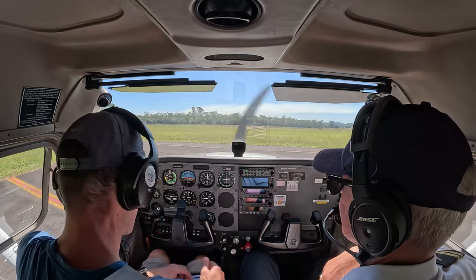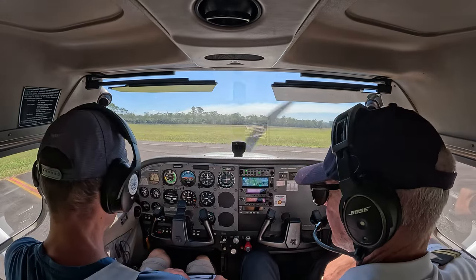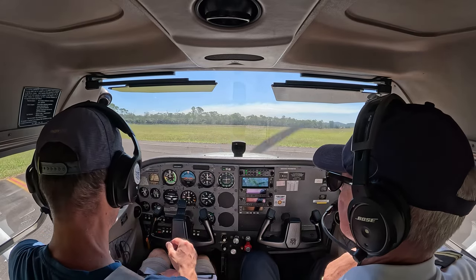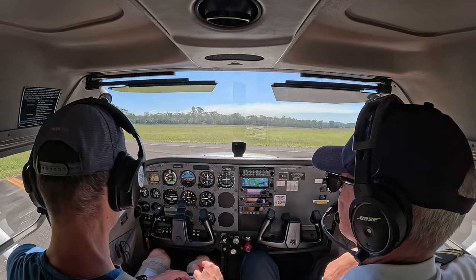Yep. Directional indicator set. The visual horizon looks good. Other instruments looking all good.